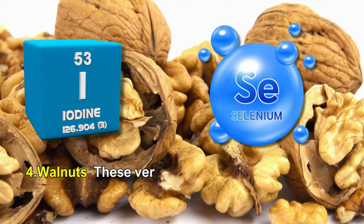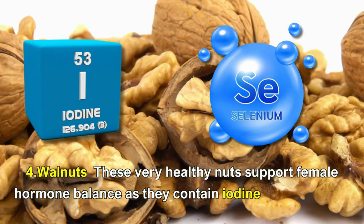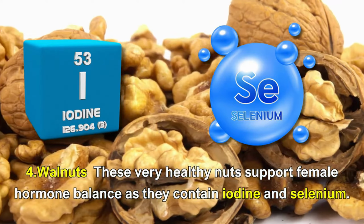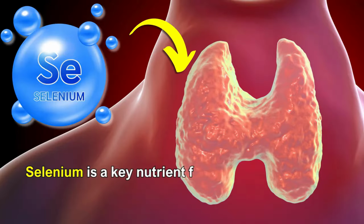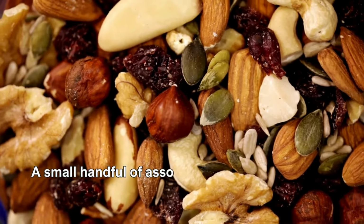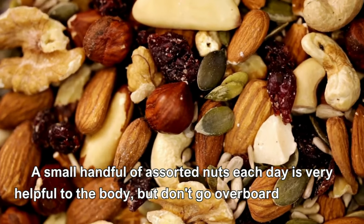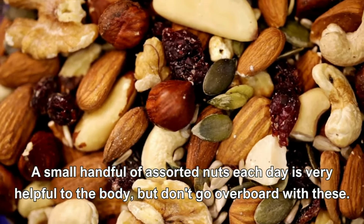4. Walnuts. These very healthy nuts support female hormone balance as they contain iodine and selenium. Selenium is a key nutrient found to prevent goiters and swelling in the thyroid gland. A small handful of assorted nuts each day is very helpful to the body, but don't go overboard with these.